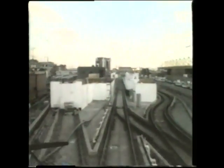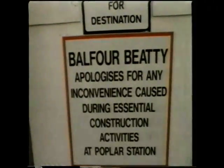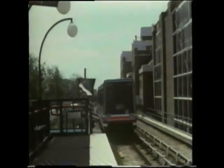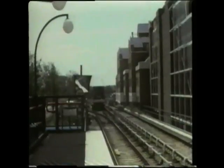Poplar has been stripped down to platform level in readiness for its rebuilding. To cater for the many additional trains, a reversing siding has been installed at Cross Harbour. Passenger traffic having exceeded estimates by over a third, as nearby offices open for business, more rolling stock was required. This train is one of the B90 class, which was manufactured in Belgium. Note the emergency door in the ends, which has displaced the single window on the earlier stock.